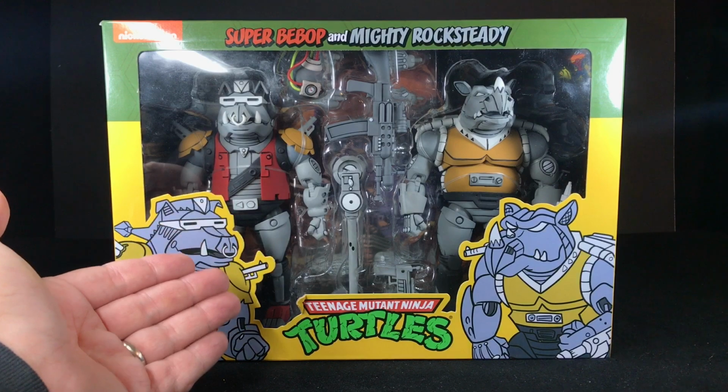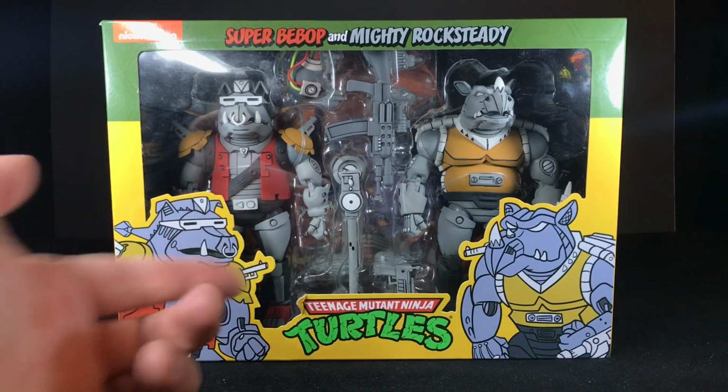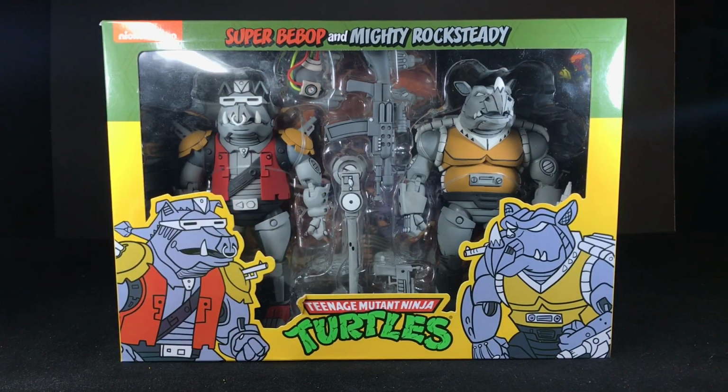The window in the front here is very nice and big, so you can see these two mechanical monstrosities, not to mention some of the very awesome accessories, like that bomb. That's cool. And like I said, I know where that's from too, so we'll talk about it.